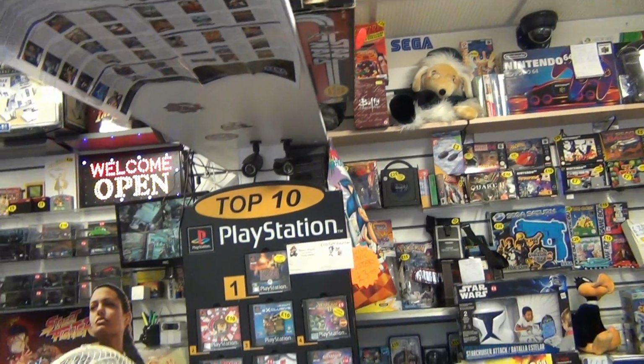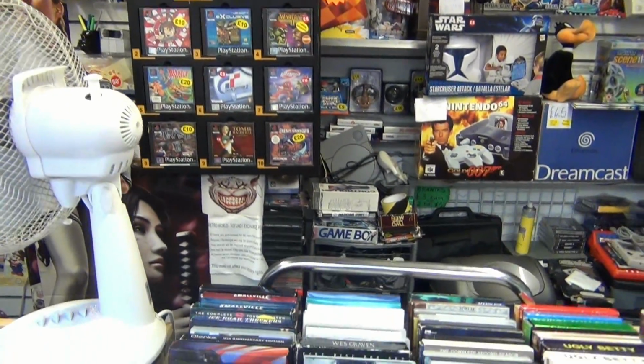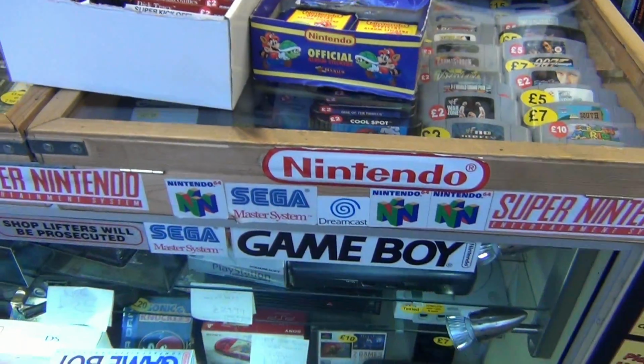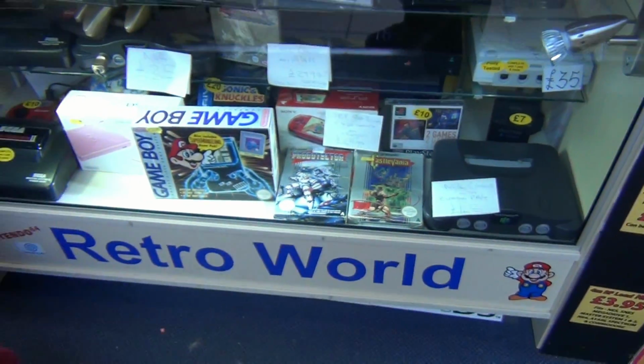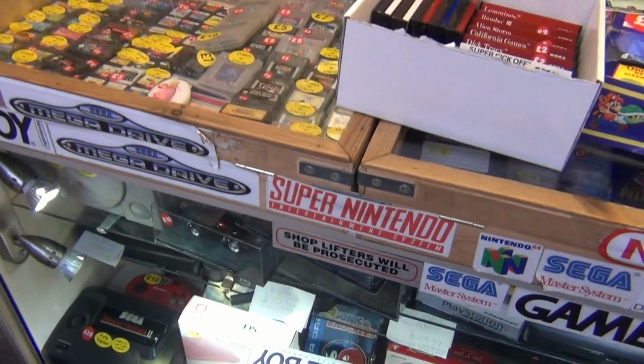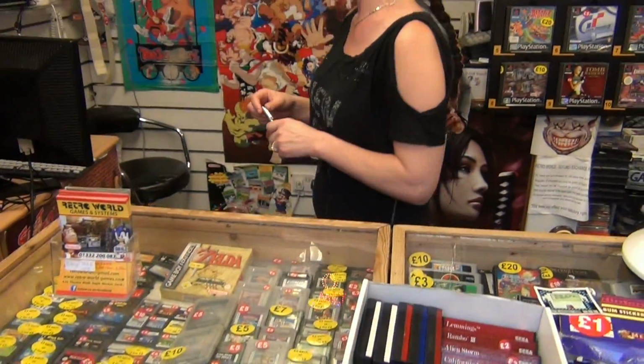By the way, there was a boxed PAL Dreamcast. Shout out to my friend Daniel, who really wanted one of those, but sorry man, there was no way for me to bring it over. Lots of N64, and there was of course a lot of actual consoles there. Lots of Master System 2s, of course, because the console was popular there.